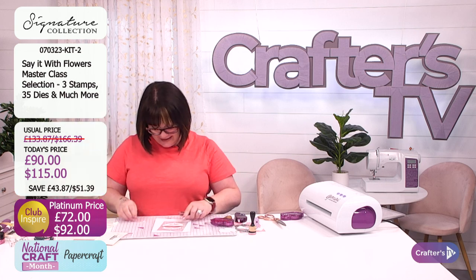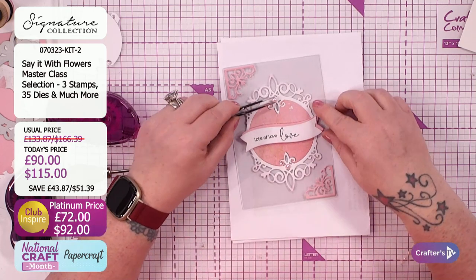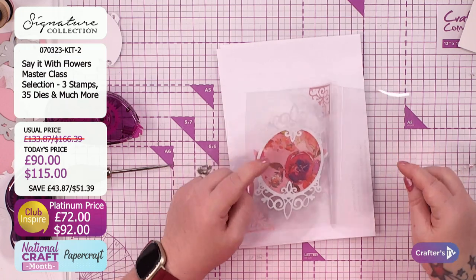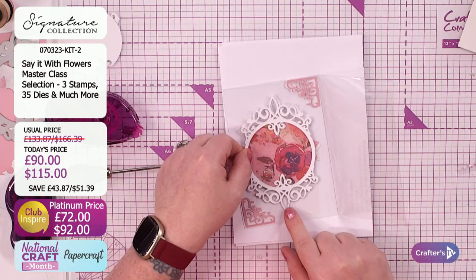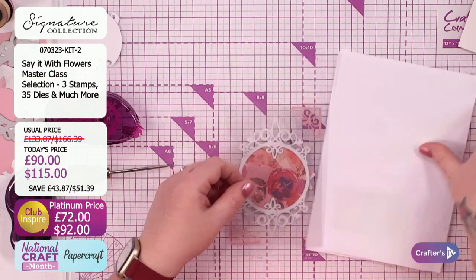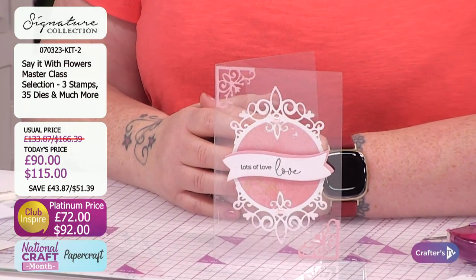So I'm just going to pop two gems. I'm going to pop one there and one there. And so when I open it up, I've used a dotty so it's not too visible. If you're not happy with being able to see it on the inside, then you're going to get another one, die cut it, and pop it over the back. It's going to cover up any glue that you can see coming through. But if I just leave that for now, stand that up for you, that for me is a nice, simple but so effective way to use that die.